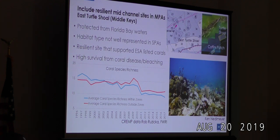And what I wanted to point out is what we saw around 2003, I guess that is. Traditionally, the number of coral species that you would find within these CREMP stations within the SPAs has declined below what you see in these areas that are not protected. And so this is one example of them.